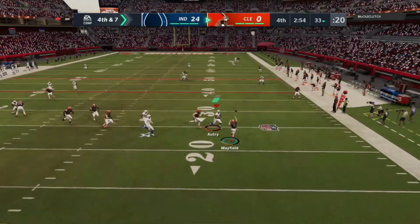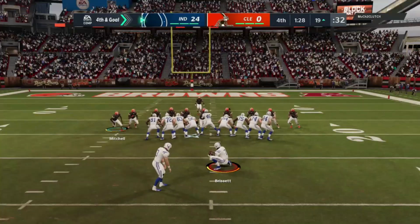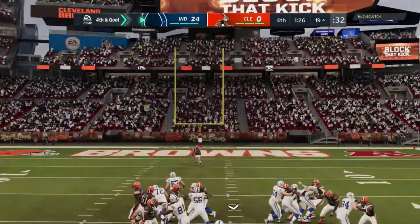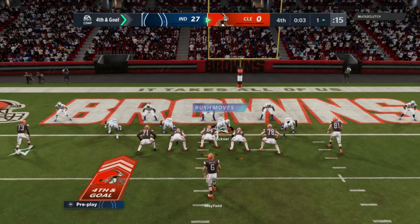Eluding the pressure, right. On the run, he'll let it go deep, right sideline. And they played a little more physically. And he took that opportunity right there to be extremely physical. The right side.